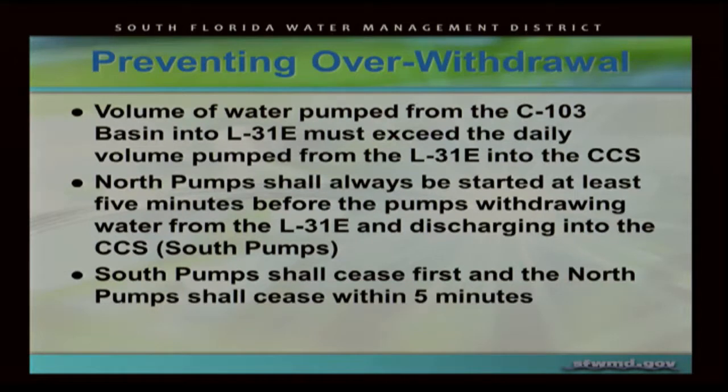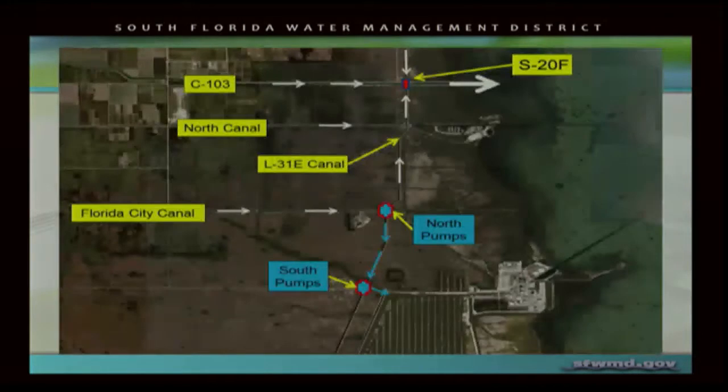So the way you do that is you have a protocol and you closely coordinate when the pumps turn on and off. So basically, the northern pumps will always start at least 5 minutes before the pumps that are at the south end that discharge into the cooling canal system. And conversely, at the end of the day, the south pumps have to turn off first, and then the north pumps will cease within about 5 minutes of that time.